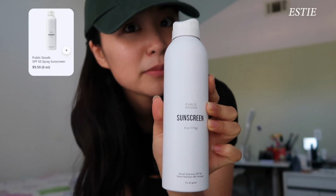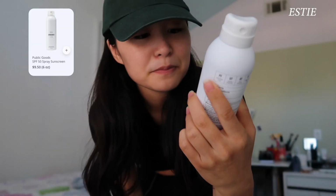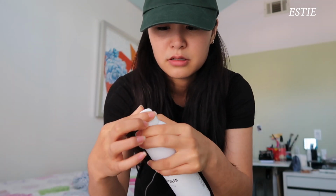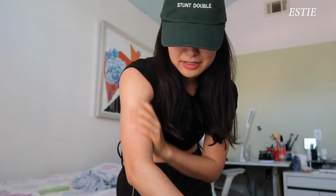Okay, I'm gonna be going for a walk. I'm gonna try out the Public Goods sunscreen spray. And I'm just gonna put it on my arms. When I tried this on yesterday, I forgot to mention that it's not sticky. It's very smooth. This is actually, I think I really like it. This is my second time using it. It's not sticky at all. It's super soft. So I'm gonna put it on my neck.